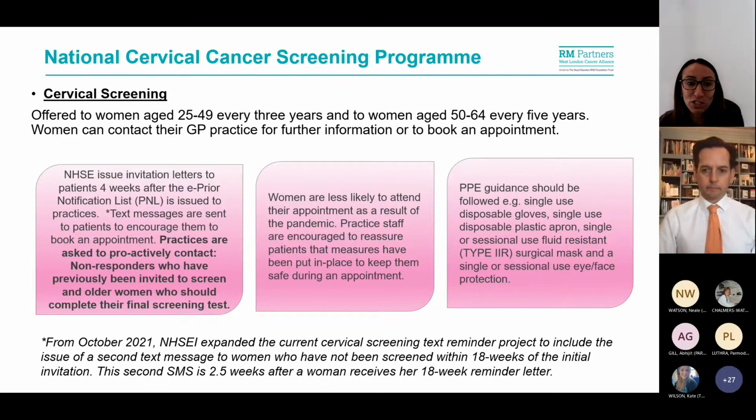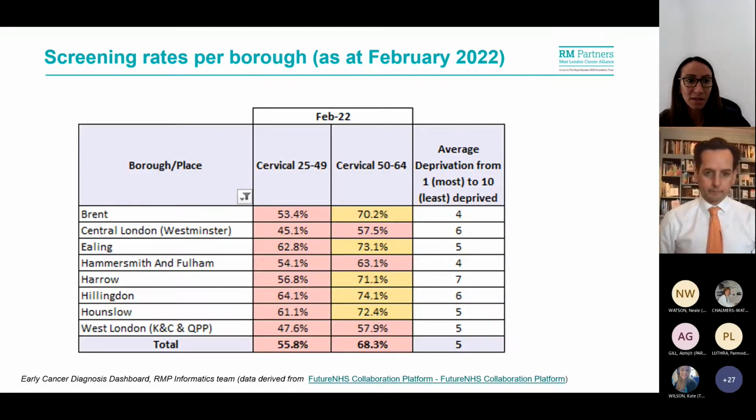Practice staff are encouraged to reassure patients that lots of measures have been put into place. Of course, that's the same as all our face-to-face contact, really. And the final box talks about PPE. Next slide, please. So this is about the screening rate. This is the performance as of February, so a couple of months ago.